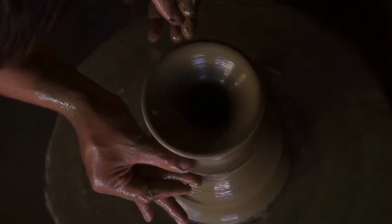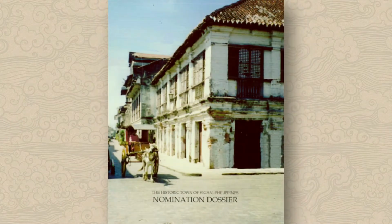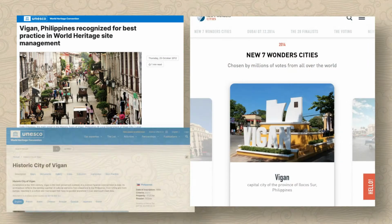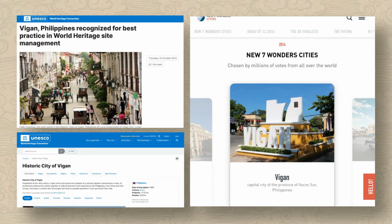To conserve the city's heritage, the locals established the 1995 Conservation Plan with heritage tourism as its main approach. It has been listed as a UNESCO World Heritage Site and applauded for its sustainability management. But after almost 3 decades since the conservation initiative, is Calle Crisologo still being conserved well?